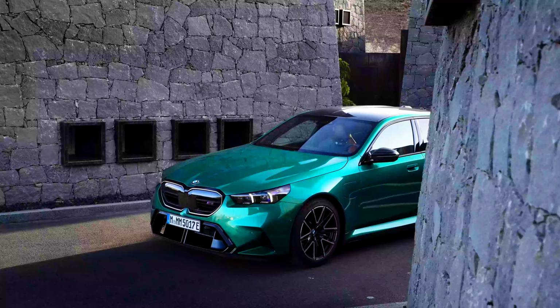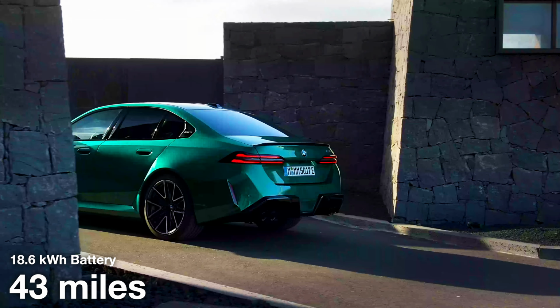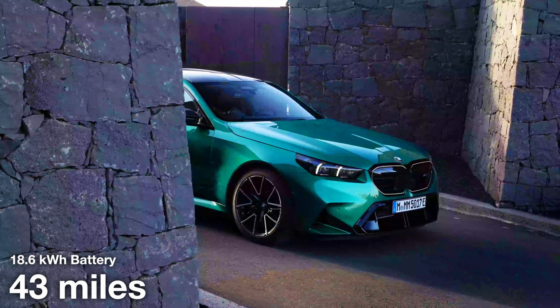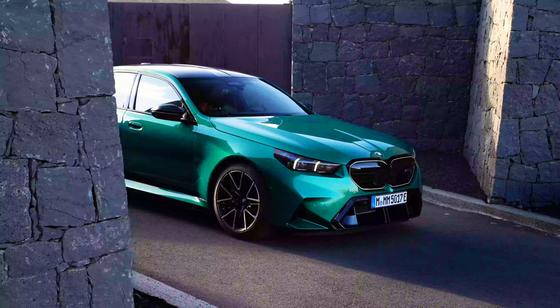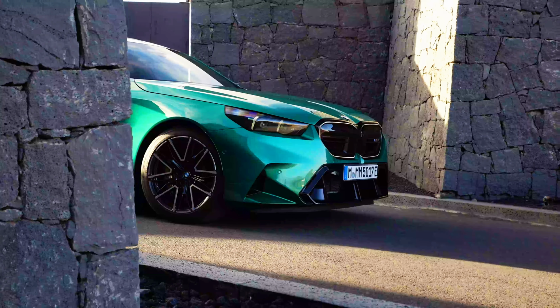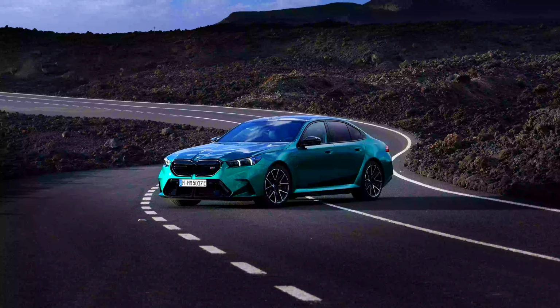It also features an 18.6 kilowatt-hour battery that has a range of up to 43 miles, and the new M5 can run in electric-only mode at up to 87 miles per hour. This hybrid system wasn't designed just to increase power, it was also designed in a way where this vehicle can be driven in electric-only mode for long periods of time.